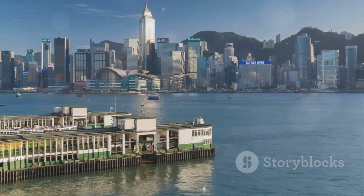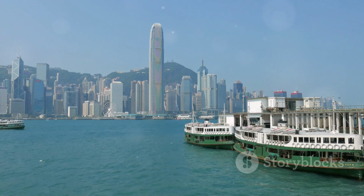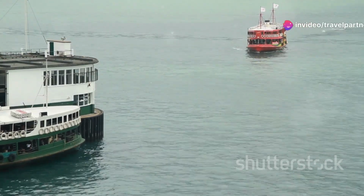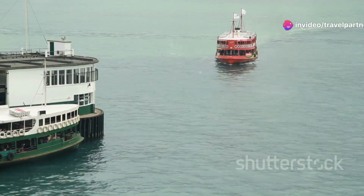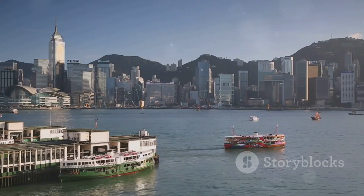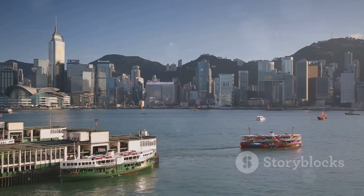Now let's slow things down a bit and take a ride on the iconic Star Ferry. This isn't just any ferry ride, guys. This is a journey through history. For over a century, these green and white boats have been crisscrossing Victoria Harbor, connecting Kowloon to Hong Kong Island. As you hop on board, you'll notice it's a mix of tourists and locals going about their daily commute.